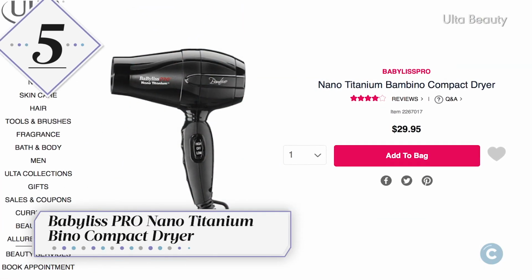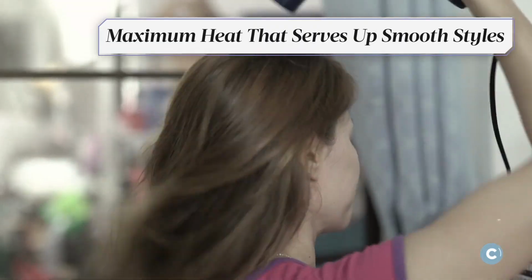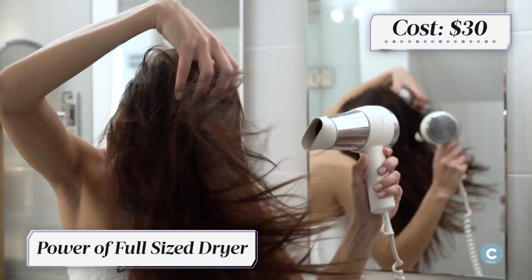The small size of the Babyliss Pro Nano Titanium Bino Compact Dryer yields maximum heat and serves up smooth styles. Get the job done with the power of a full-size dryer for $30.